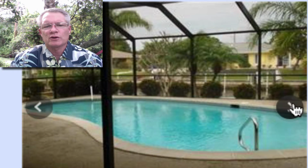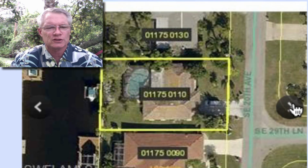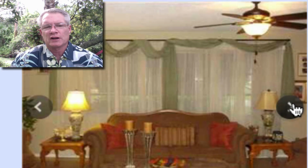Now this home is 284.9. It's 3600 square foot. Very nice pool area, as you see here, three bedroom, two bath, built in 74. Here's an aerial view. It's got wonderful location. It's close to the river off of Southeast 20th Avenue. It's direct access, no bridges, so you can bring your sailboat. You're going to gain value here.